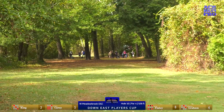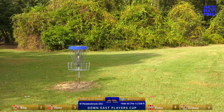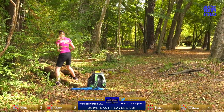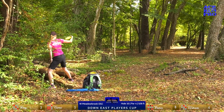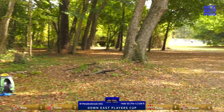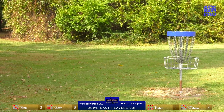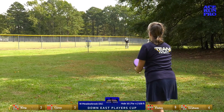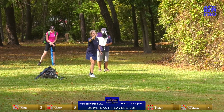Oh, she's gone inside left a little early. That's going to be a long look for the par. Yeah, a little strange footing here for Holly. But I think being on the left side, being able to throw backhand out is more ideal. Good shot. Initially, I couldn't tell if she had a mid-range in her hand and she was going for position play, but no, that was a driver. She was going to get there.